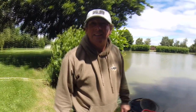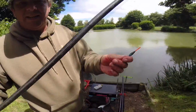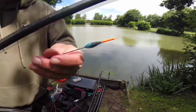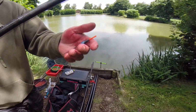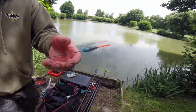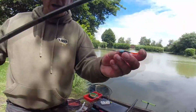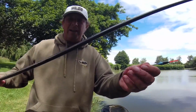Okay, and can you give us a run through this pole just so guys know? Yeah, this is pretty much a basic commercial stillwater float rig. Pole rigs can be bought from all tackle shops. I tend to make my own, buy the floats. But if you're unsure of the shotting patterns, you can buy a shop-bought pole rig, already made, already shotted, and then copy it yourself.